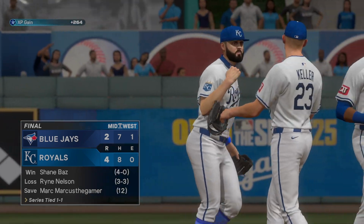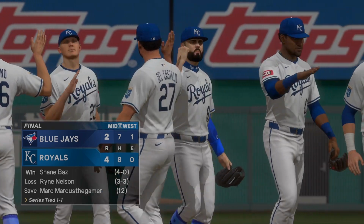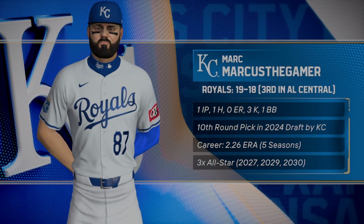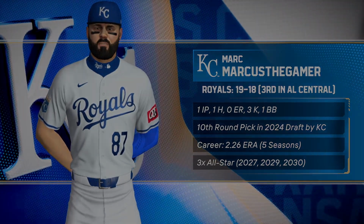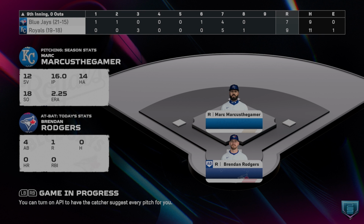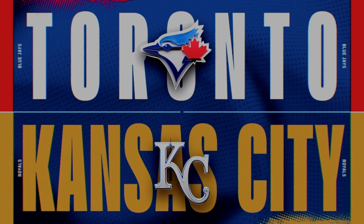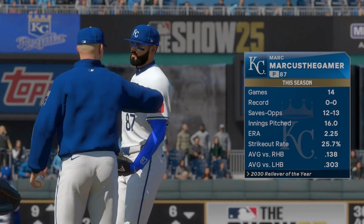Wasn't flawless out there, Boog, but I like what we saw from him. Teams won't win many games without relievers who can perform like he did in this one. Number 87. Rocket.